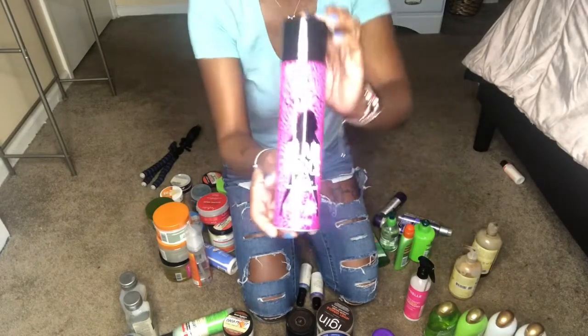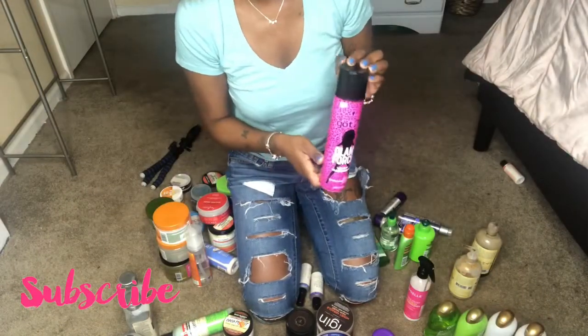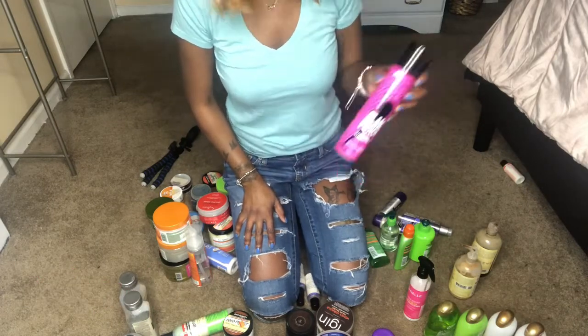This Glam Force. This right here, y'all. I'll use this over my Got To Be spray when I wear my wig, y'all. Get y'all some of this. I did order this off Amazon.